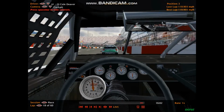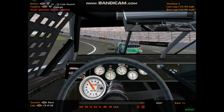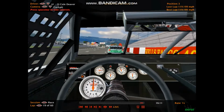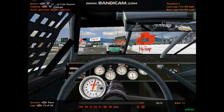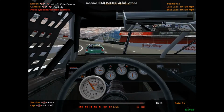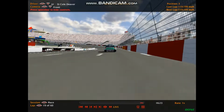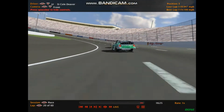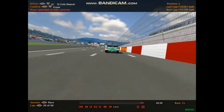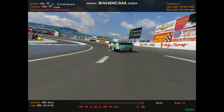And of course, you've got the in-car camera of Cole Deaver right there behind Seth Cole as well. There's him inside Cole's machine. It's Cole Deaver, that is. Deaver went into season at New Hampshire. He also won the Southern 500 at Darlington. And there's the rear front bumper cam from Cole Deaver's car. If you can read the message on the back of Seth Cole's car, you're pretty darn close.